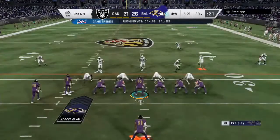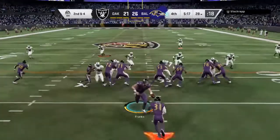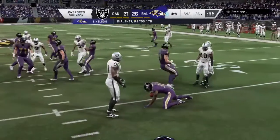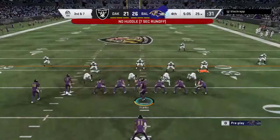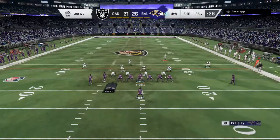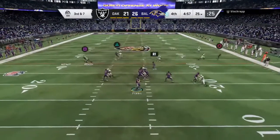Situation. Let's go. Chopper, chopper. They'll keep it on the ground. Nelson. And he's going to have to protect the football and take his lumps here at this stage of the game as they stop him behind the line. They'll wind up losing 3 yards here. And that's going to bring up a 3rd down.